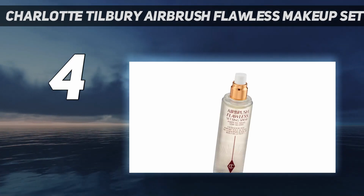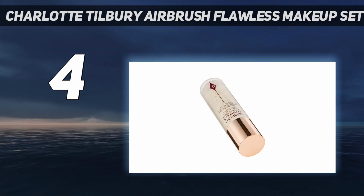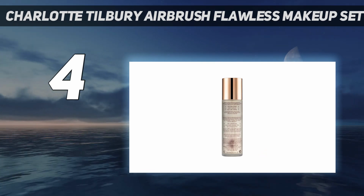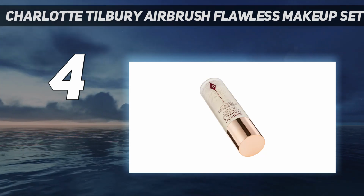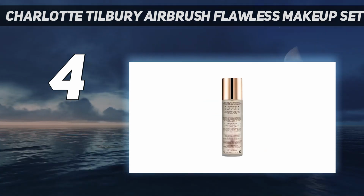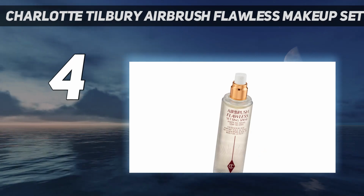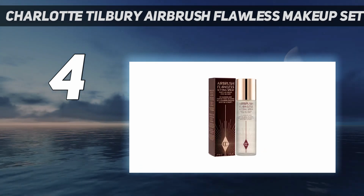It was created by legendary makeup artist Charlotte Tilbury, whose products I've loved for years, so of course I had high expectations for this setting spray. I've worn this setting spray throughout the year and regardless of the weather it always performs. Notably, it uses polymers to create an invisible and breathable film that ensures my makeup lasts up to 16 hours.